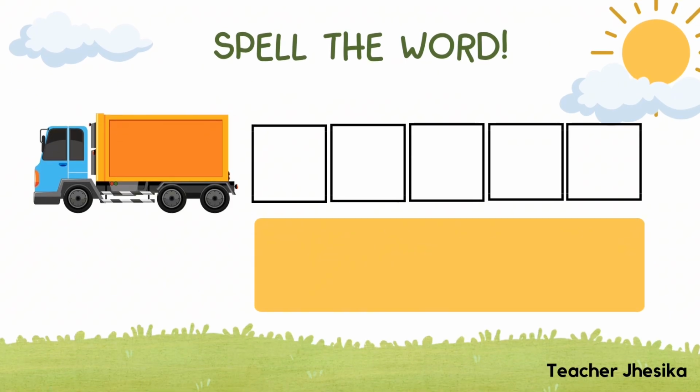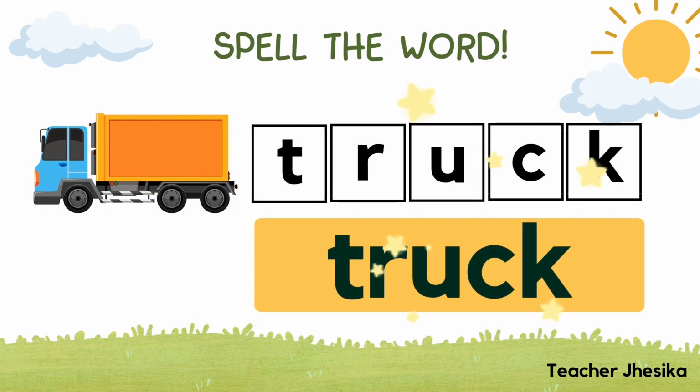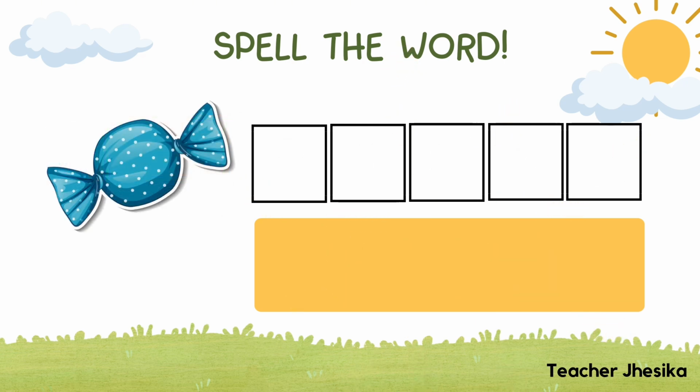Spell the word truck. T R U C K. Truck. Yeah! Spell the word candy.